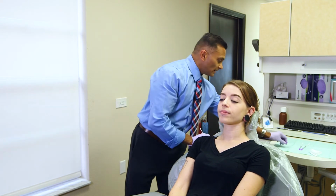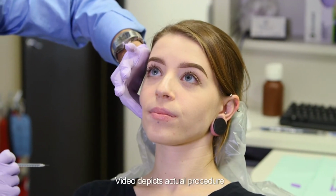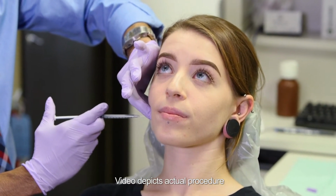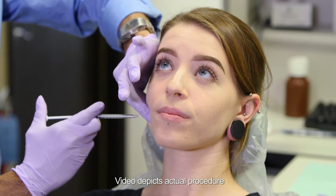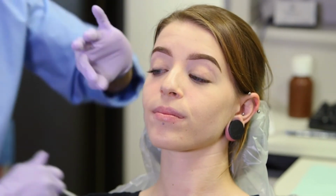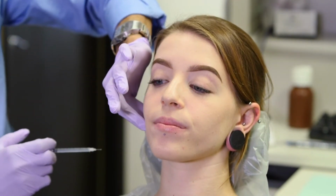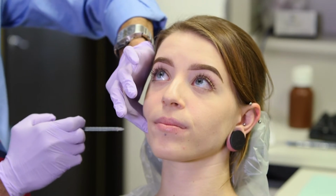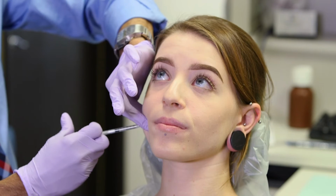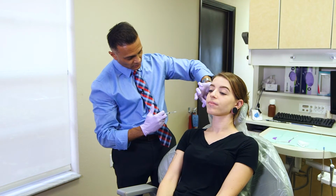So we're going to start on the right-hand side first. First we're just going to have you clench down really hard. I'm going to grab this really thick masseter muscle right here. Okay, that's 20 in there. Go and clench again. That's it on that side. Feel okay? Mm-hmm. All right, I'm just going to push it back into the muscle.